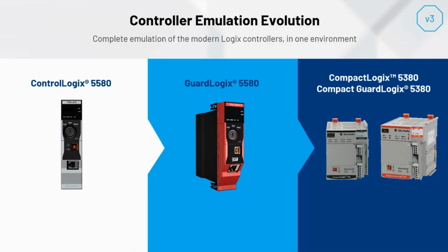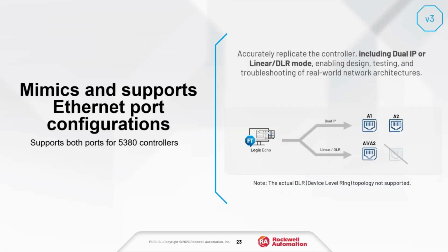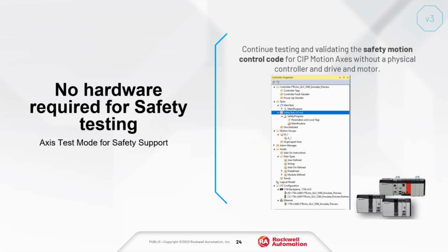So these are the controllers that are available on Echo. Every controller in the L8 family, including ControlLogix L8s, GuardLogix, and CompactLogix and Compact GuardLogix. And you are able to do standard and safety task execution in Echo. If you're using a guard controller, then you're able to do safety tasks. And like I said earlier, you are able to emulate the network of a physical controller, either using dual IP or DLR. No hardware needed for safety, as you can run those safety tasks and safety programs on the emulated controller.